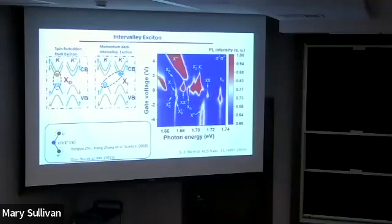You need a terahertz laser for that? Yeah, not strictly. One terahertz is roughly 4 meV, and this is 20 meV, so it will be roughly 5 terahertz, so mid-infrared.